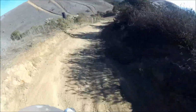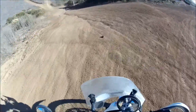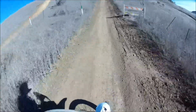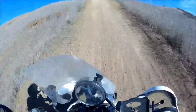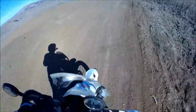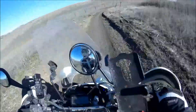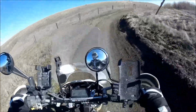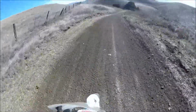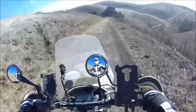We're gonna go do the hill climb here. Here we go. Oh, a little slippity slide at the top there. No problem. You see that tractor power of the DR650? Yeah! Easily, man. If you're on a two-stroke, you just have to go bonsai up that thing, man. Well, not really, but depends on the two-stroke, I guess.